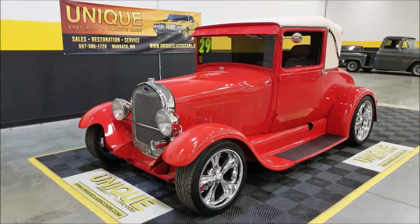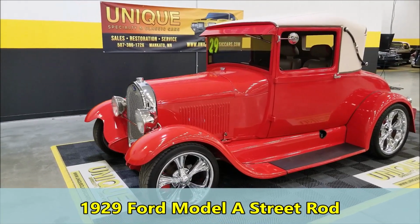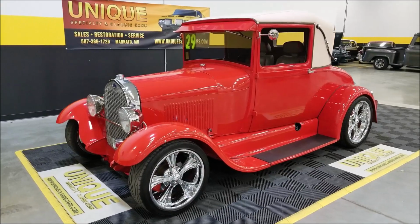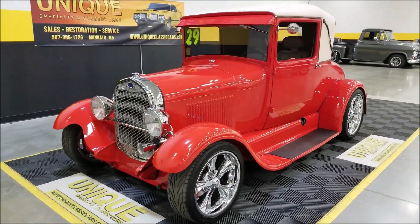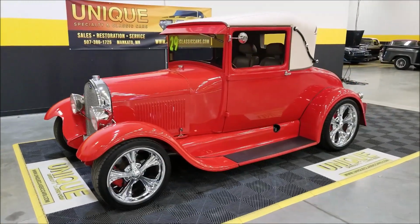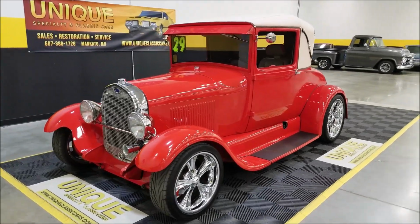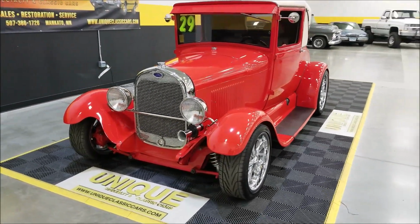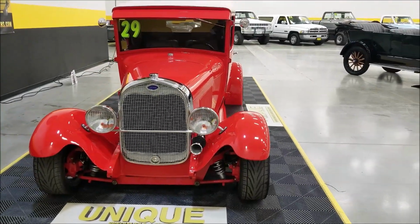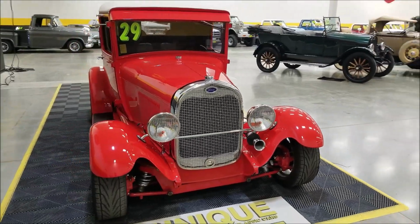Here's a 1929 Ford Model A Street Rod, just unique, especially in classics. Now this is an all-steel body car. Would be considered a sports coupe, the style of the roof on there. This one's powered by a 283 Chevy V8 underneath the hood. Does have a 700 R4 transmission paired up with that small block Chevy engine.